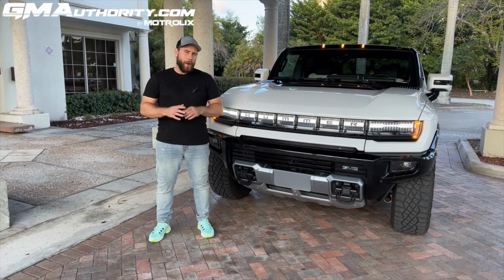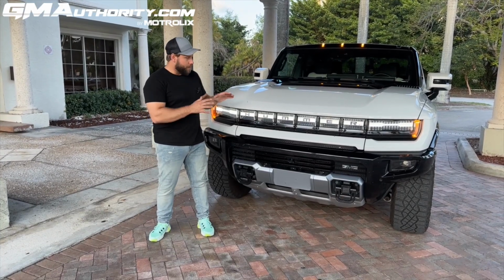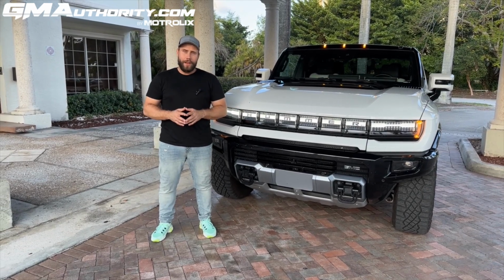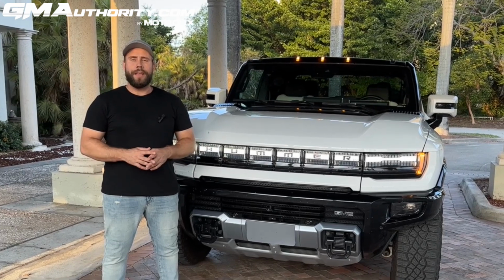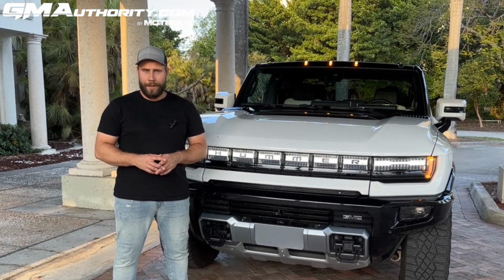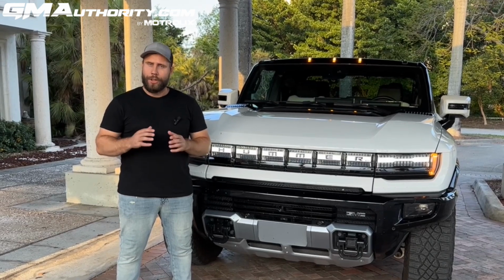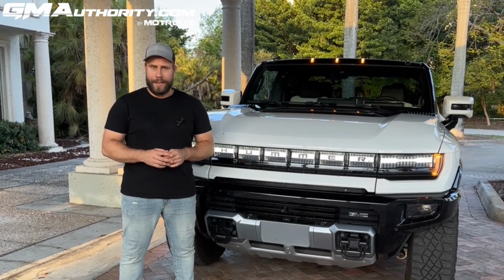When Steve Jobs famously introduced the very first iPhone, he opened the presentation by saying that he will introduce 3 products. In much the same way, I would argue that the GMC Hummer EV Pickup is essentially the iPhone of the car world. The Hummer EV Pickup can do almost anything. It also happens to be electric, and it's also loaded to the gills with technology.